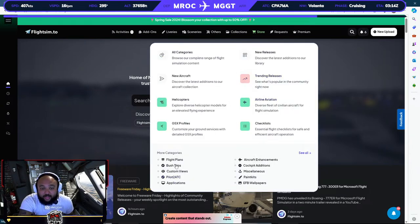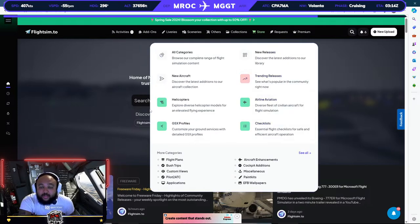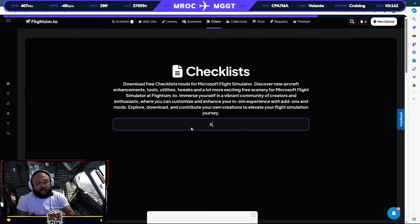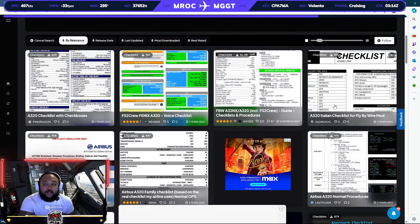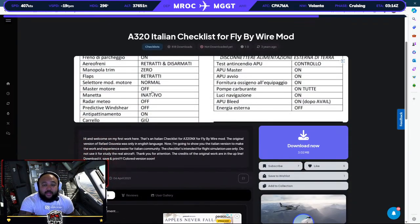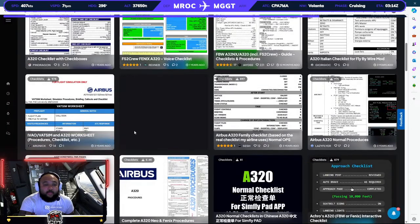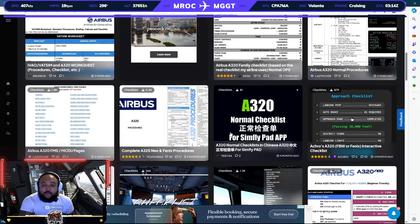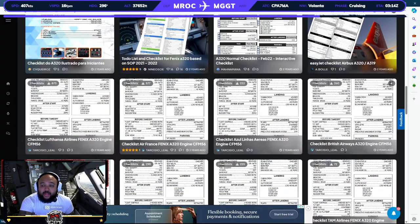What is the checklist? There you are. They do have checklists here. Collections, no. Others, checklist. There it is. A320. So you can go right here. That's in Italian, unless you know how to read it, it's probably not for you. But you can go to any one of these and grab a checklist.